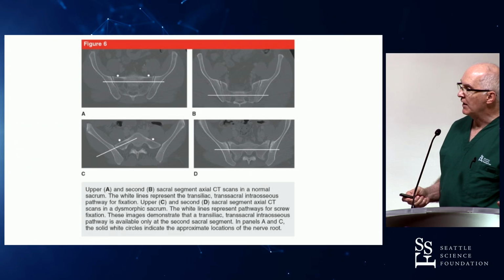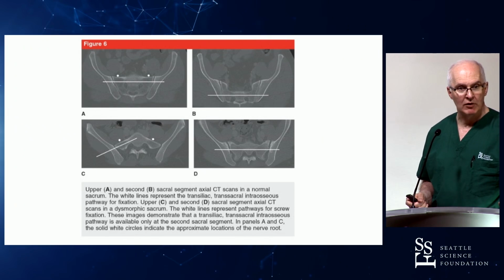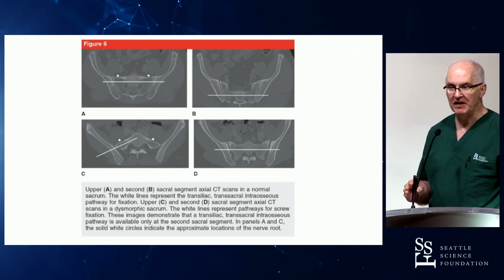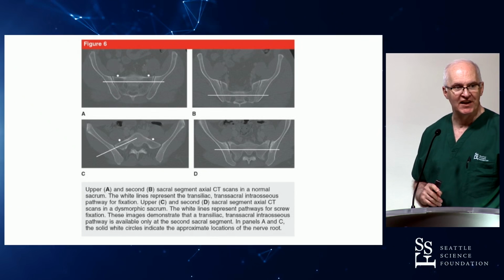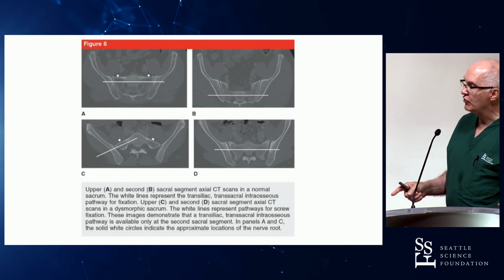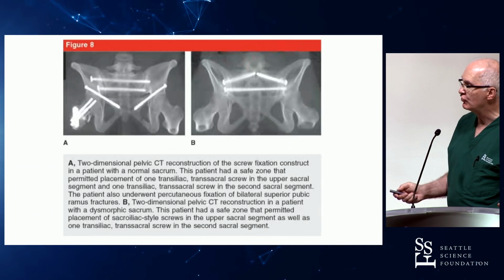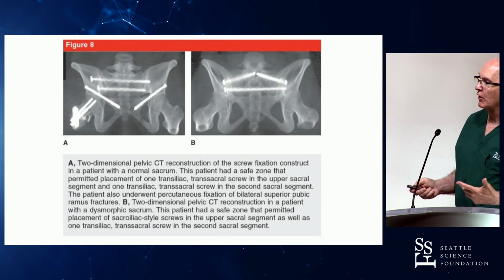So the concept is that you've got to change your trajectories, and conveniently, Radascuian scoured all of the cadavers for today, and he found the one specimen with a transitional segment, and that's the one that I get to do the demo on. So that's important to know. But when you have this transitional morphology, you usually have a large S2 channel to go through. And so for the trauma pelvis guys, this is what they're looking to do.